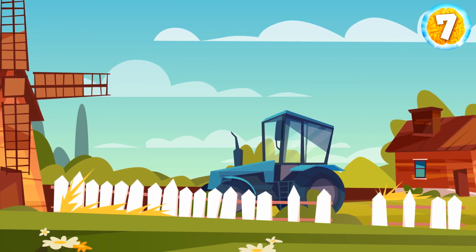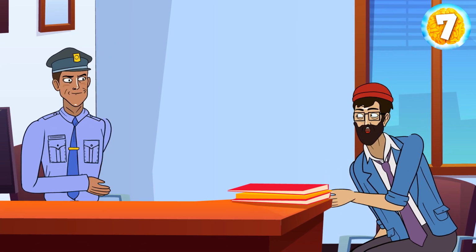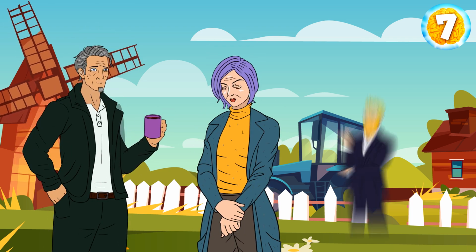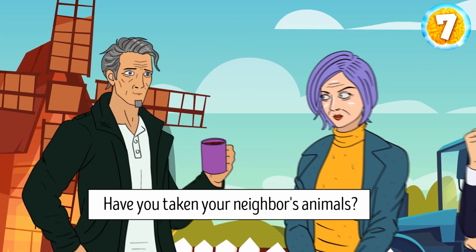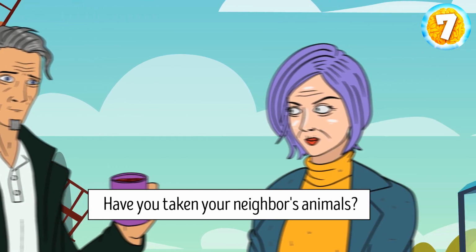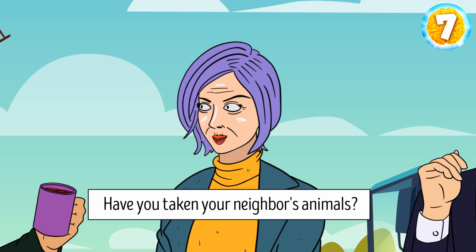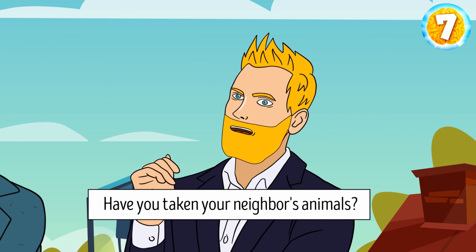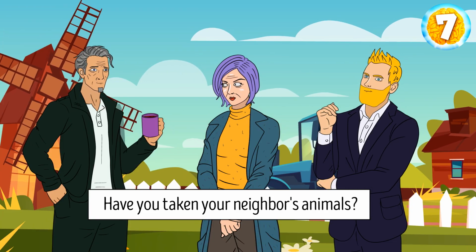Littlefield was a tiny village where nothing ever happened. But one day, Mr. Richardson, a rich farmer, arrived at the police station in tears, saying that 2 of his best cows were missing. There were 3 suspects, and each of them had to answer one question. "Have you taken your neighbor's animals?" Mr. Anderson said that he and Mr. Richardson had a common business and that he wouldn't risk their partnership. Mrs. Martinez stated that she'd been living in this village since birth and she wouldn't spoil her reputation because of some animals. And Mr. Jones explained that his family had been breeding pigs for centuries, and he didn't have any reason to steal cows. The police officer figured out who the criminal was. Can you?